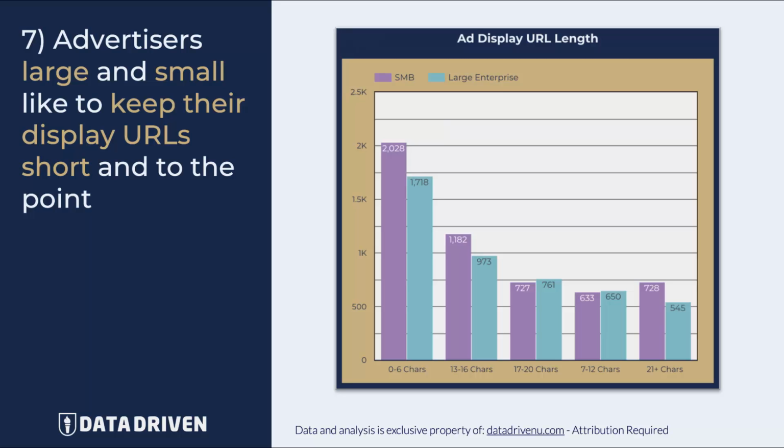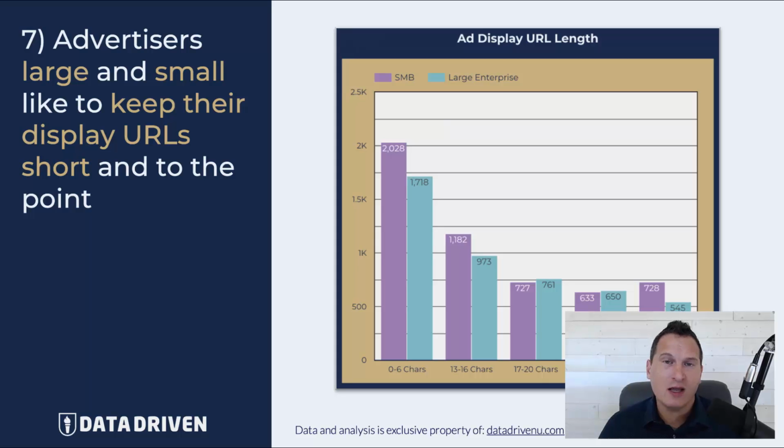Observation number 7, advertisers both large and small, they keep their display URLs short. Now this one really surprised me until I realized a few things. Many of these advertisers had no URL whatsoever that they were displaying, and so that counted as the 0 in the 0 to 6 characters. Also, we had URL shorteners from Facebook and from Bitly, so anything with fb.co or fb.com or fb.me were shorteners, as well as anything that had bit.ly. And so that's what gets us to where we are.